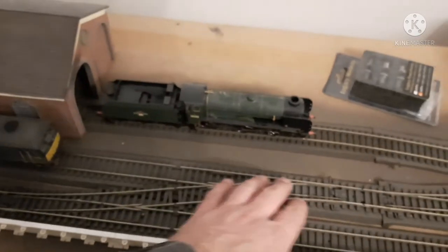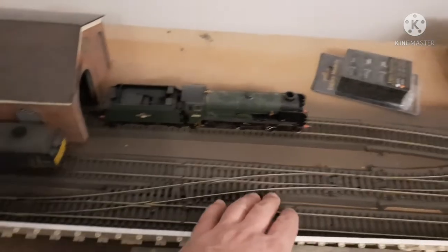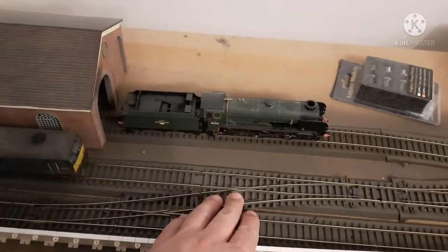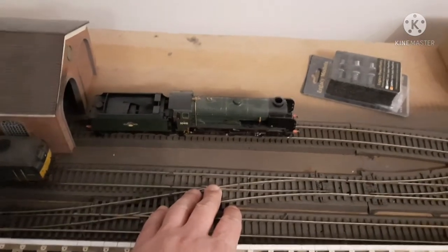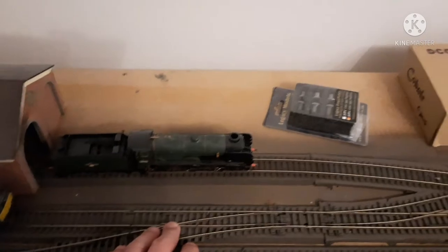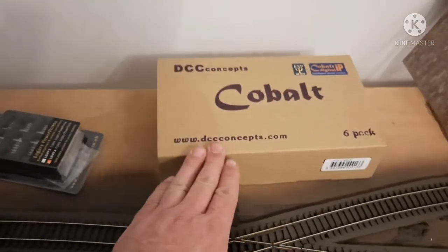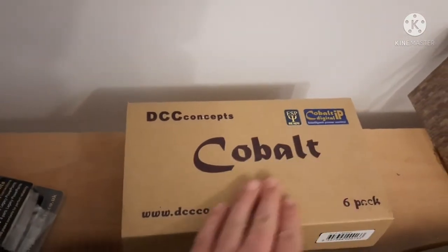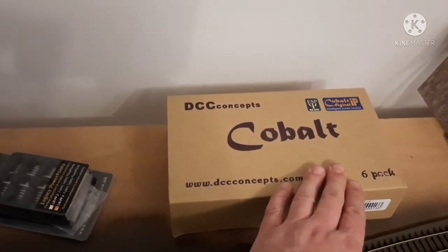Okay, so what we've done so far, as you can see, I've weathered the track. We've got the old drop wires all on there and the frog wire, because obviously I've got electrofrog points. It's code 75 track I've used this time. And what I'll be using for the first time are these Cobalt slow motion points. They're the digital IP ones. So they're not cheap. I've got a pack of six, so it's cheaper to buy that way.